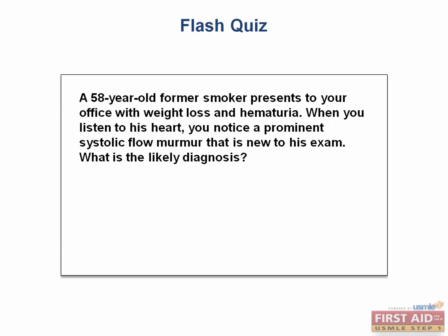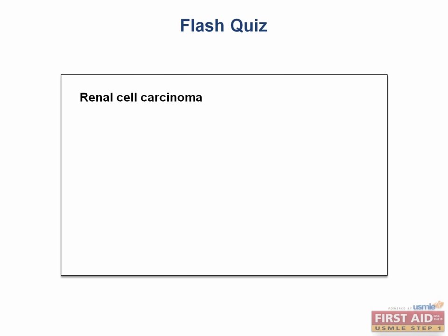Flash quiz. A 58-year-old former smoker presents to your office with weight loss and hematuria. When you listen to his heart, you notice a prominent systolic flow murmur that is new to his exam. What is the likely diagnosis? Answer: renal cell carcinoma. The weight loss and hematuria in a former smoker should tip you off to a renal system malignancy. It could be in the kidney or the collecting system at this point, but the prominent systolic flow murmur indicates that this patient has a high hematocrit and very viscous blood. This all ties together to suggest a renal cell carcinoma that is producing excess erythropoietin.